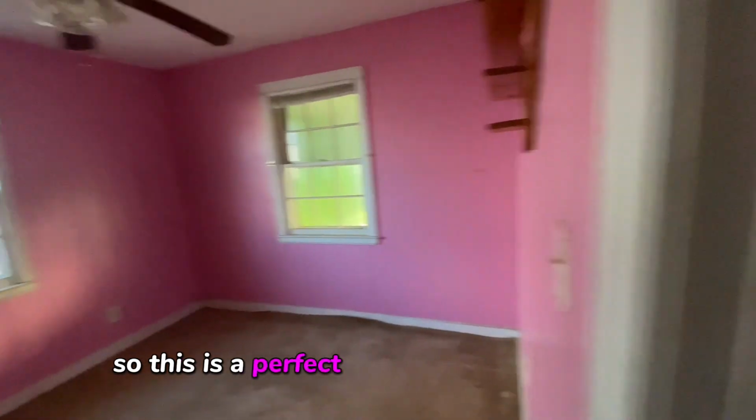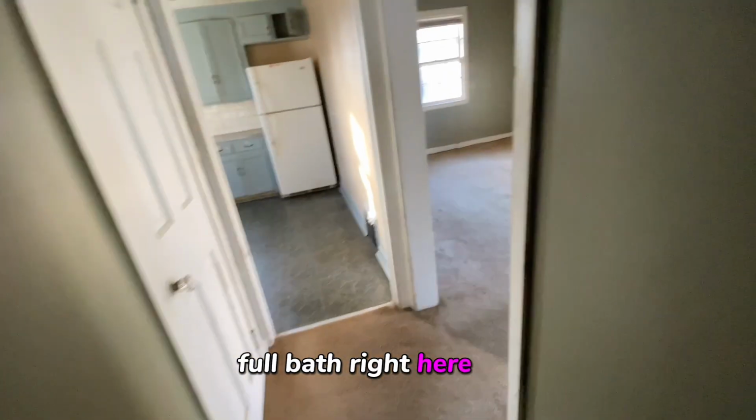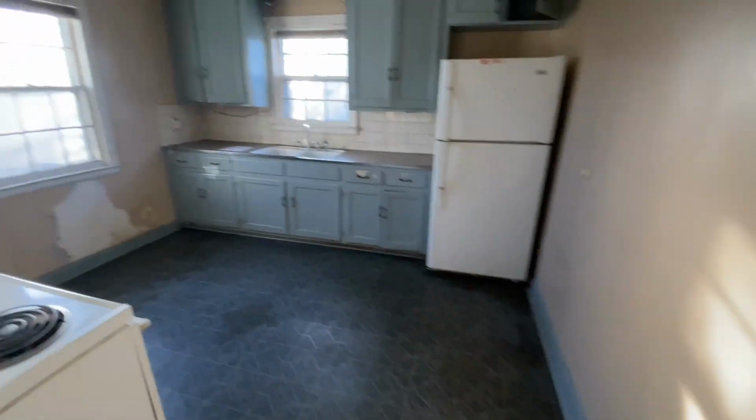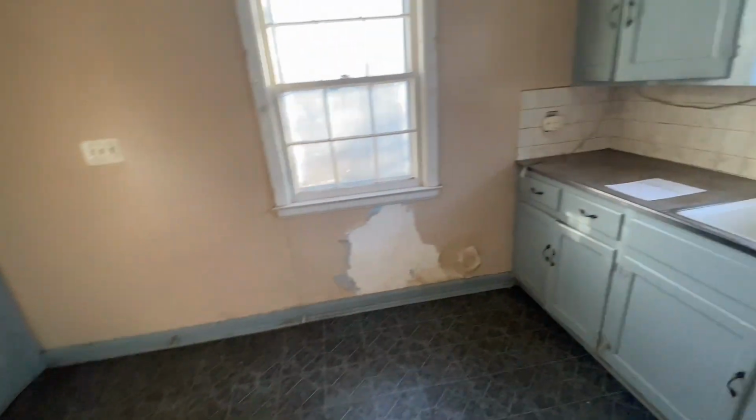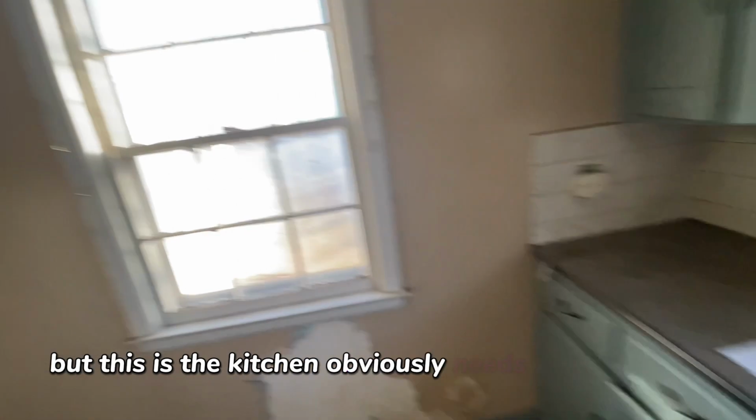So this is a perfect starter home. Full bath right here. And then the kitchen. Is this the basement? No, this is just a closet. So there's no basement door here. Oh, it's in the back probably. But this is the kitchen. Obviously needs a new kitchen.